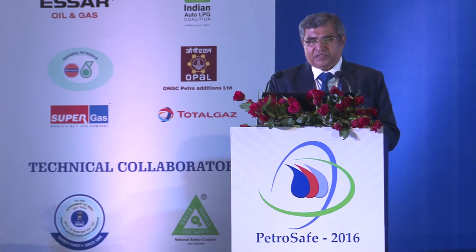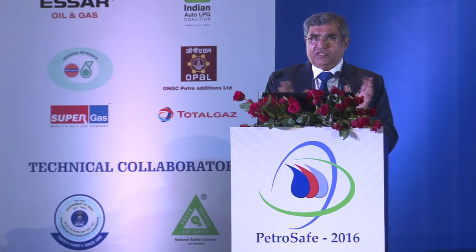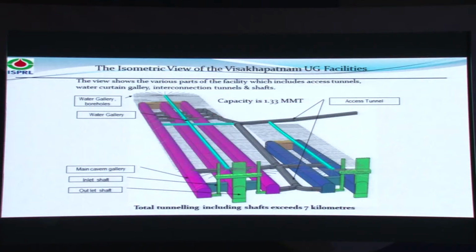isometric of the ISPRL facility, which is at Visakhapatnam. We have 3 such facilities. ISPRL is a very small organization, and you'll be surprised that at the moment, we are 5 of us here, and we are 35% of the total strength in ISPRL. And four of my colleagues who were here have done a wonderful job in creating these facilities. In the Vizag facility, we store about 1.3 million metric tons of crude oil. This is already full.